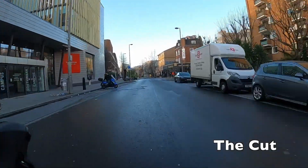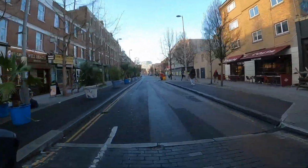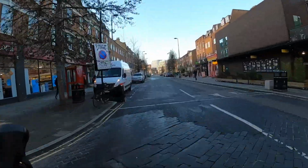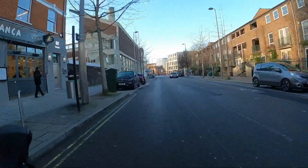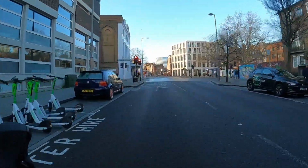Talking of filtered streets, by the way, this is the Cut. You might have known it previously as quite a busy street. It's actually massively quietened down because they've stuck a traffic filter in the middle of it here, and you can see that's really paid off. When it's a bit warmer, there's quite a lot of outdoor seating outside the pubs and bars here, and there's also the Old Vic Theatre here coming up on the left.